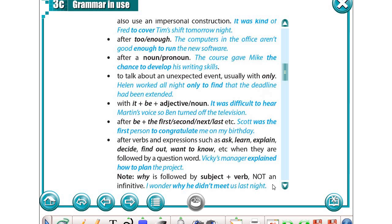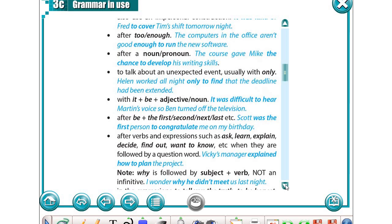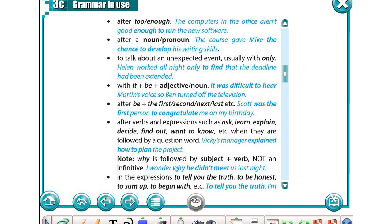But note, why is followed by a subject plus verb, not an infinitive. I wonder why he didn't meet us last night. Why here is followed by a complete sentence. He didn't meet us last night, okay? Not to plus the infinitive. So take care between how and why.